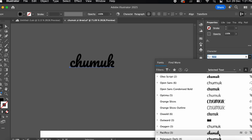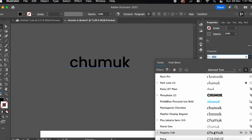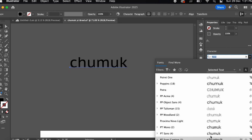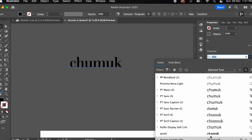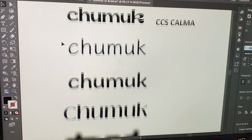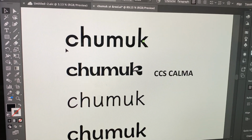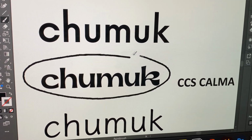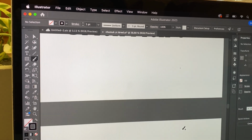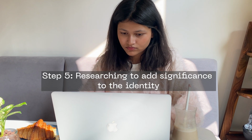So I started looking for fonts that are quirky, fun, and bold, and which match the vibe of Chumuk. After looking for multiple fonts, I shortlisted a few of these. From these, I'm going ahead with this one because it's bold, it's quirky, and I can customize it further. I do not like the K, so it was time to do some research.